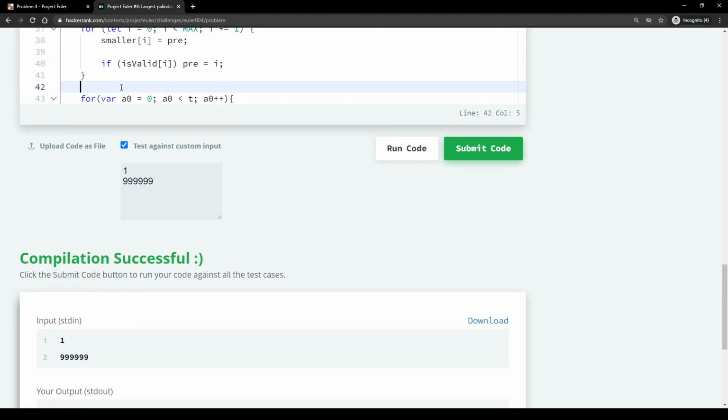How did I find 999? So it is basically this. The maximum product has to be less than this, right? And I just subtracted 1 from it.